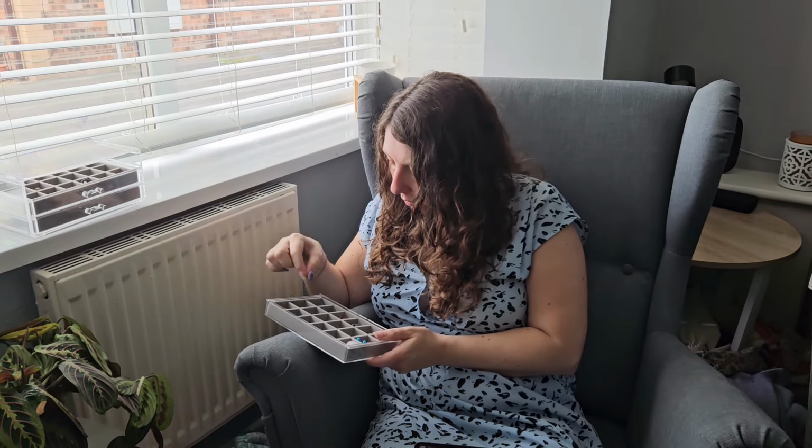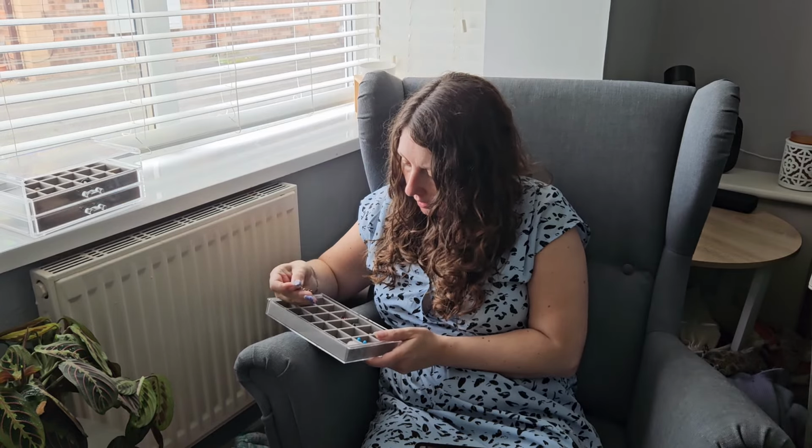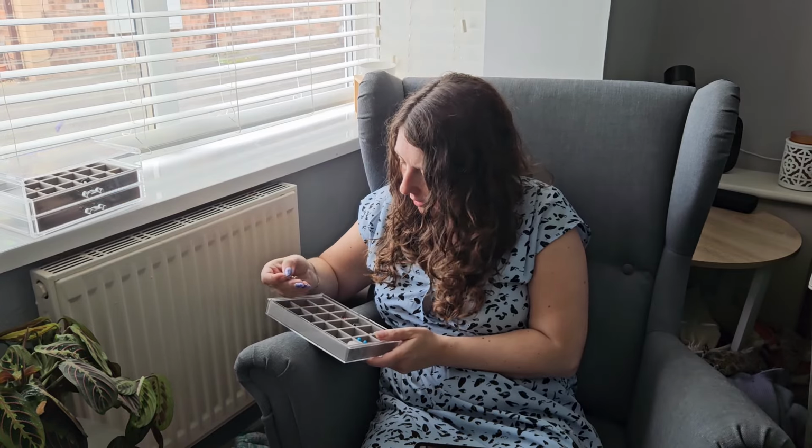Oh yeah, I need one more, don't I? Yeah, let's do this flower. Just going to pop that there. So this one is a beautiful flower one that I got off Mona. Hope you can see that. I don't know if I'm close enough to the camera really.